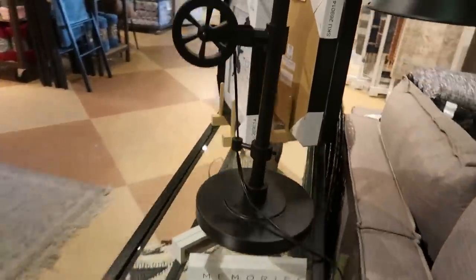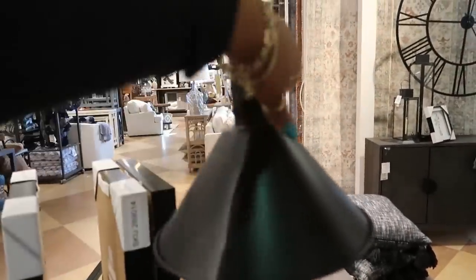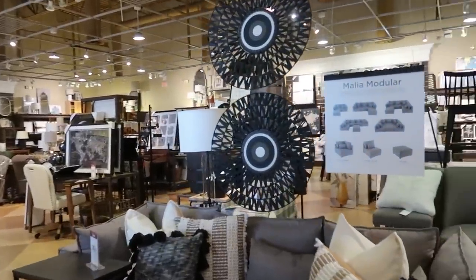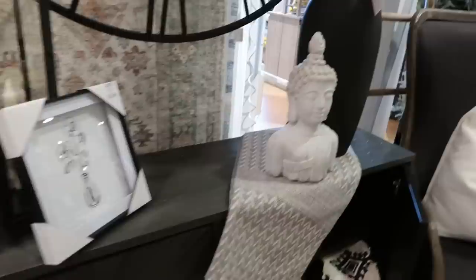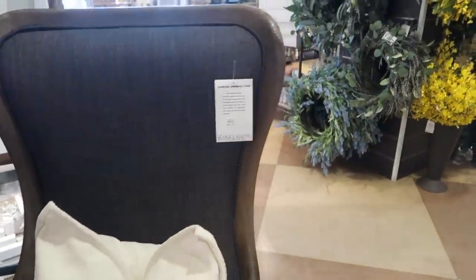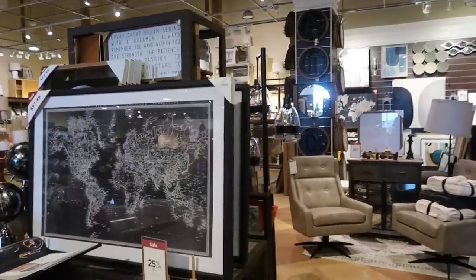Look at this lamp. That's kind of cool. $129. No, it's just a picture for $80 though. I like them, but I don't know if I'll spend $80 on those. I like this high back chair. That is $700. So far, the stuff I saw online, I don't see in the store.